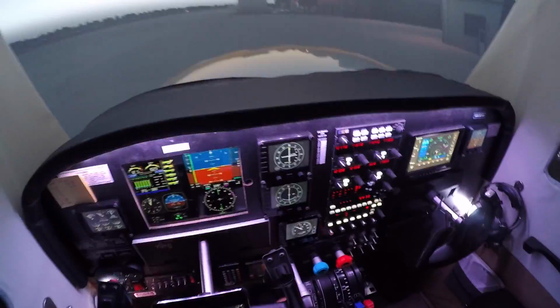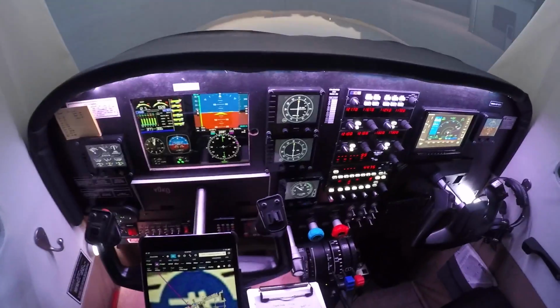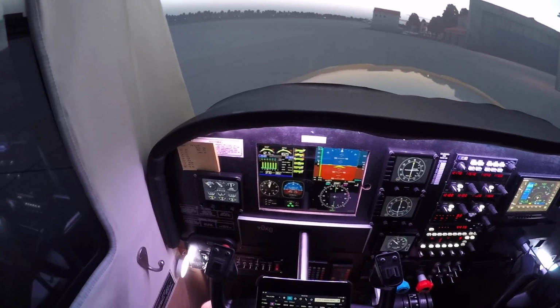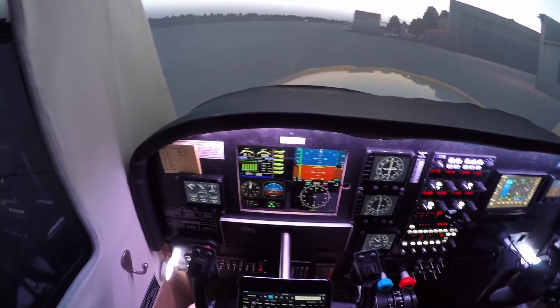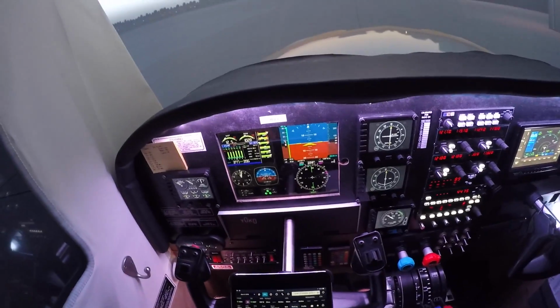Okay, I think we're finally ready to go flying. I've got wires running all over me with this head cam and all kinds of stuff going on. Okay, we should be on Santa Barbara ground now, 121.7. We'll tell them that we are at the north ramp and that we are ready for VFR departure to the northwest.